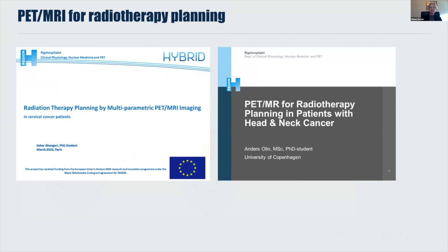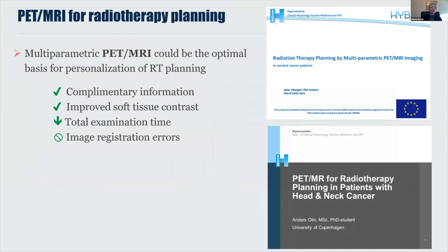So this leads to the idea of including PET MRI for radiotherapy planning. These are two ongoing projects, one in head and neck cancer and one in cervical cancer, the latter being a part of the HYBRID consortium. We know that by combining PET and MR, you can get complementary information with regard to function of the tissue. You also get improved soft tissue contrast. You can decrease the total examination time and the image registration errors.